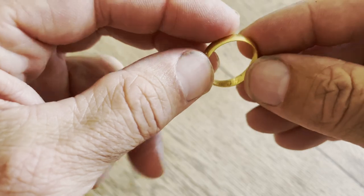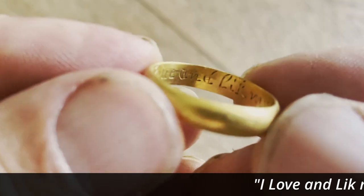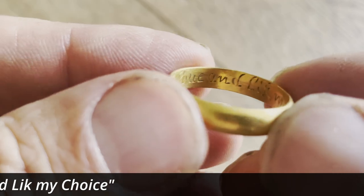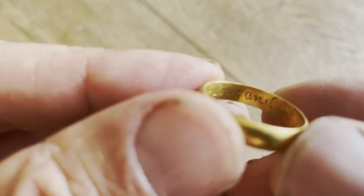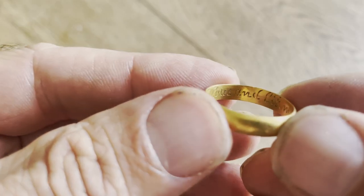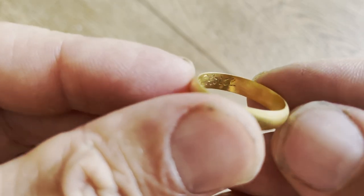The colour of it is absolutely wonderful. It's a sort of deep orangey yellow. And on the inside, there's an inscription saying, "I love and like my love," spelled L-I-K, in fairly early writing, I think. I think it dates to the 17th century when most of them did, and they're called posy rings from the French poésie, which means sort of poetry, referring to the little lines written on the inside. In this case, I love and like my love. Sorry, I love and like my choice.